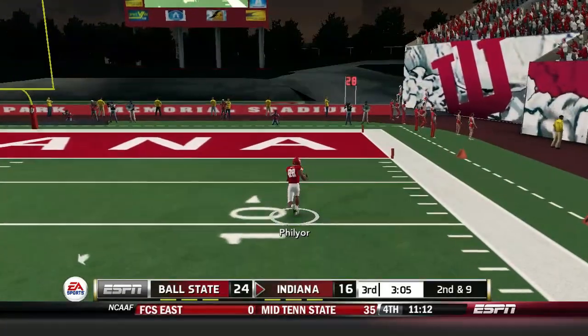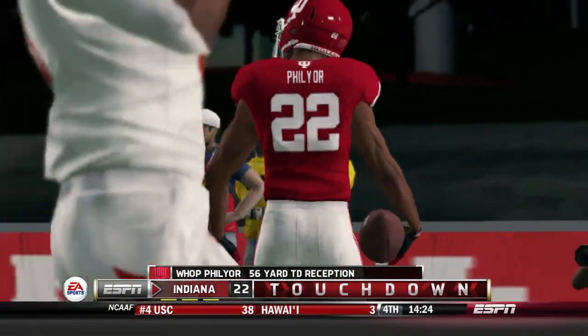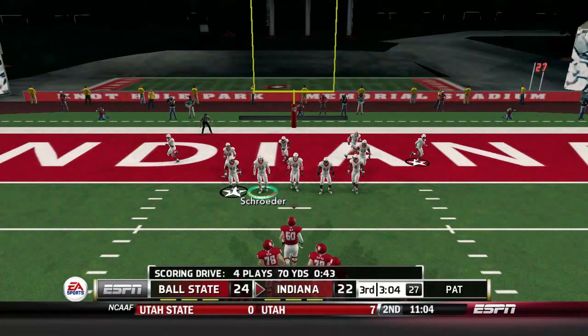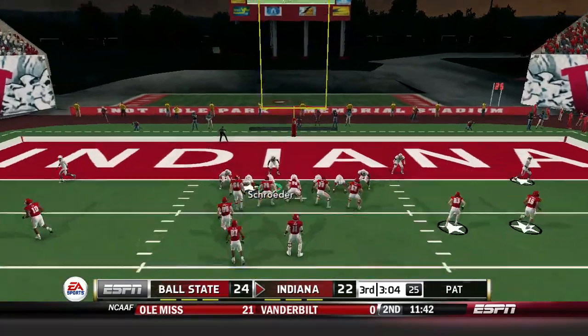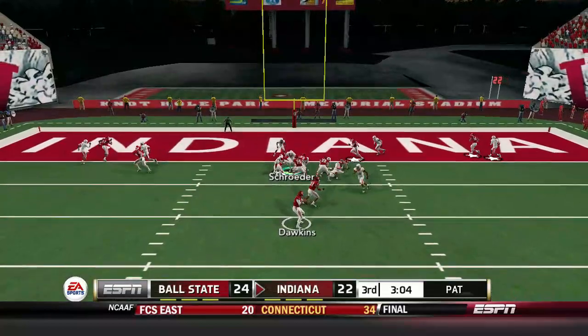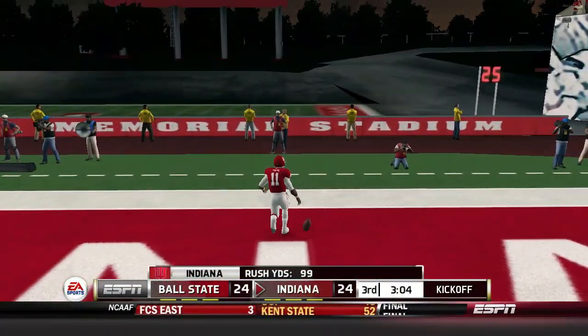That's Phil Orr. He's going to get a touchdown, and a missed tackle by the Ball State safety. And they're going to go for 2 to try to tie the game up instead of making it a 1-point game. Dawkins in the shotgun. He's going to snap it. He's going to look. He's going to go out to the right. And it's going to be almost the same exact play as the first touchdown.